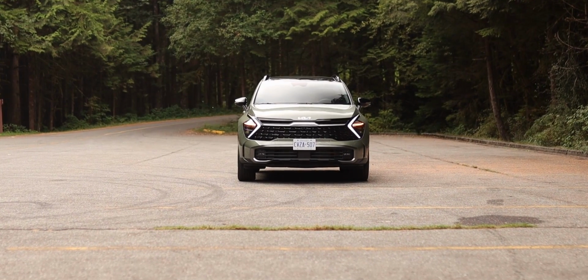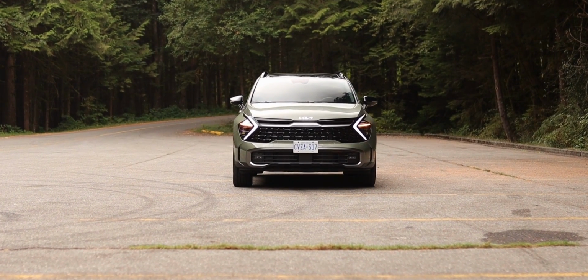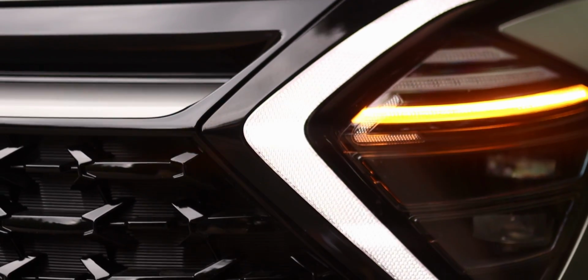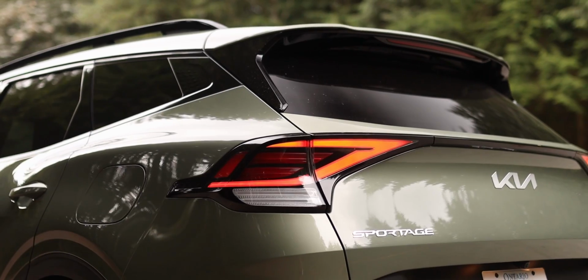By far the most bold change to the 2023 Sportage is the exterior styling. It looks nothing like the previous generation with an almost alien-like design. I think it looks fantastic.